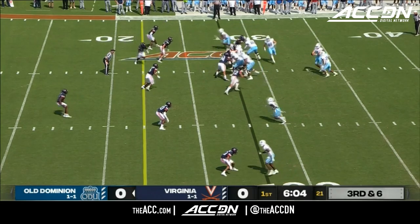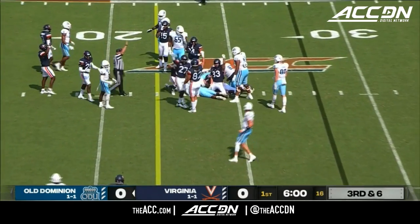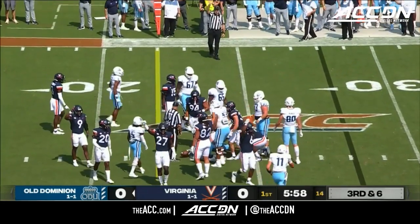Third and 6. Give to Sims. Wow. Close to the first down. I think he's going to be a little shy. Yeah. Completely. 2 yards shy.